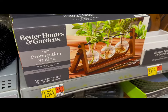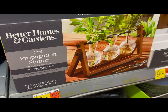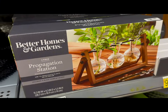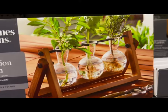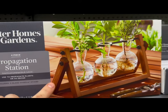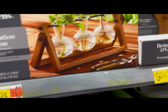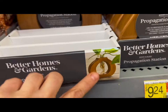$13.47. Take a look at this beautiful four-piece propagation station by Better Homes and Gardens, used to propagate plants or as a decor. Includes 3 glass vases and 1 stand. Isn't this just so pretty? $15.24. Look at these propagation stations. Looks like these are selling out. Look how pretty it is.